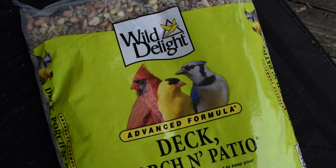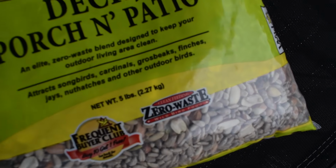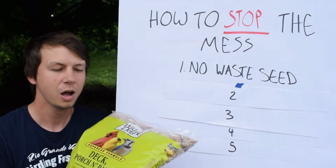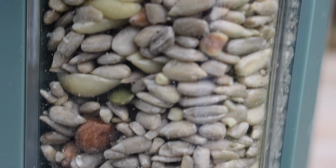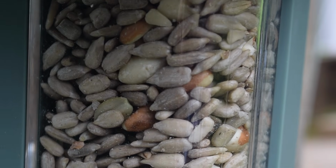So this is gonna give you more of just what you want and what the birds wanna eat. And the more that they eat, the less is gonna end up on the ground. So you may be paying a little bit more, but you're getting the good stuff and it's getting used up. And this is also unshelled. So it just has sunflower kernels, peanuts, pistachios, and hulled pumpkin, and I think they have some vitamins in here as well.